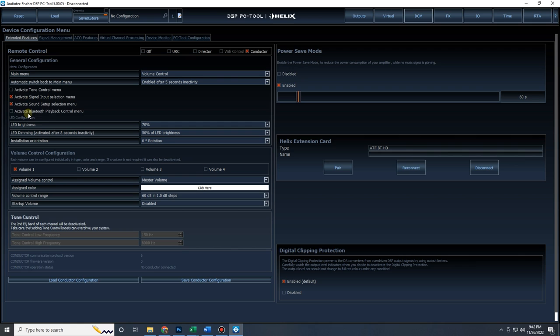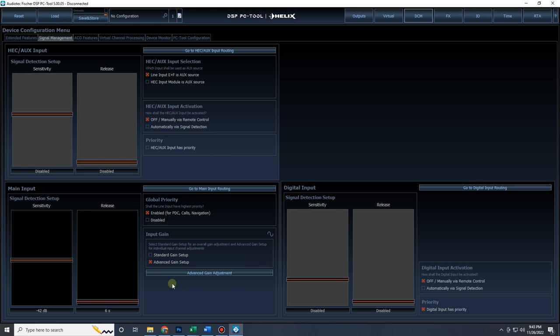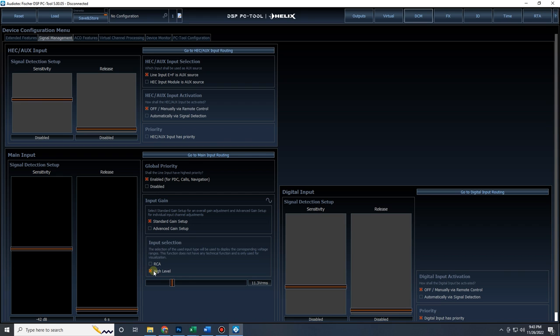Now back to signal management. One more thing I want to show you guys is input selection and input gain. On the V12 Mark II and on the V8 Mark II, you do not need to use the gain knob on the body of the amplifier. You can actually select it via software by selecting advanced gain. Let's just go back to standard gain setup. You can select high level or you can select RCA.